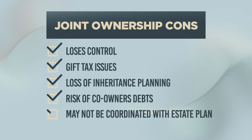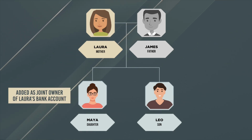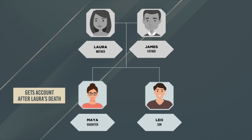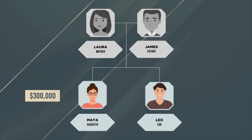Joint ownership might not be coordinated with your overall estate plan. Let's say that Laura adds one daughter onto the account. She has given that daughter that money. It's a gift. When Laura dies, her daughter gets the account. What if that account has $300,000 in it, and her overall estate is $2 million? Well, now Laura's daughter gets $300,000. Great.